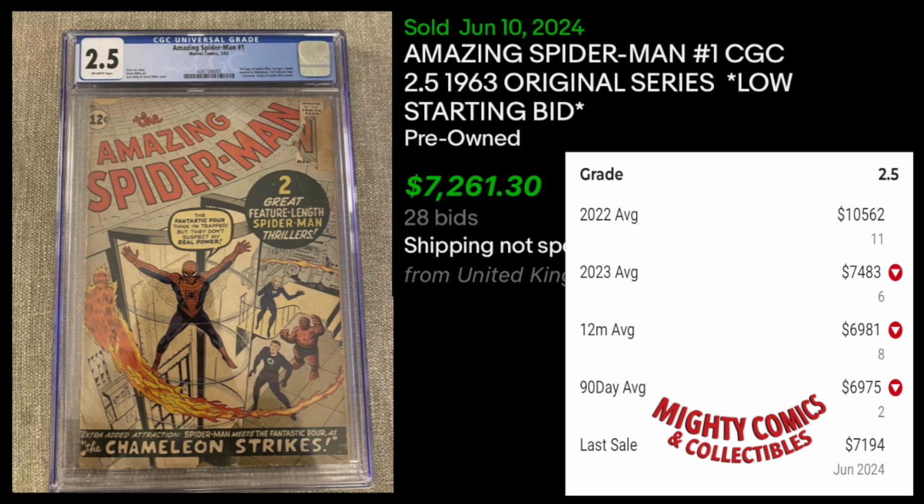And here we have a copy of Amazing Spider-Man number 1, the first appearance of Spider-Man in his own solo title, and of course the first appearance of J. Jonah Jameson and the Chameleon. This copy is a CGC 2.5 with off-white pages that sold at auction for $7,261.30. This is also shipping from the UK, sold on June 10th.